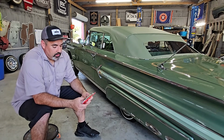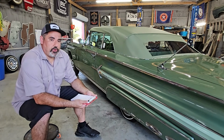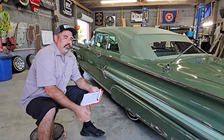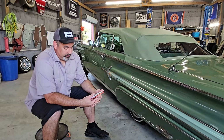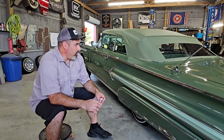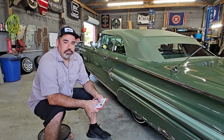At that time, we came up with the dollar amount of $91,150, all in, including the cost of the car to finish the car. So we blew the budget. Let's make sure that's made clear. 9 and 18 is 27, right? That's what we came up with. We blew the budget by $27,000. And I know exactly where it went. But we did this car in 3 years' time. We got it September 2021. We're in October 2024, so in 3 years' time, the car is done.